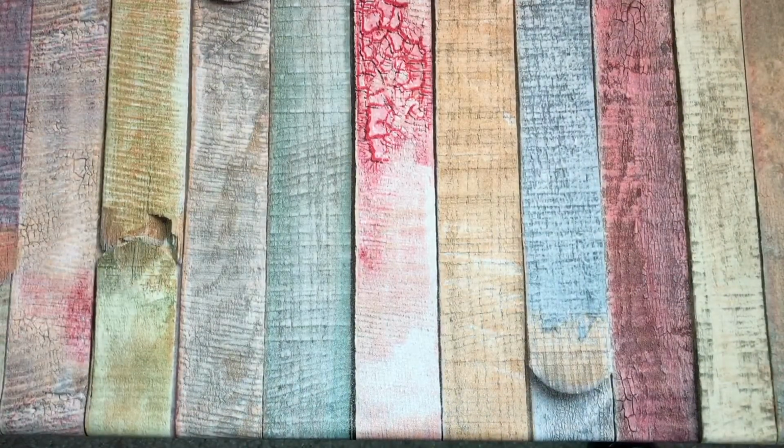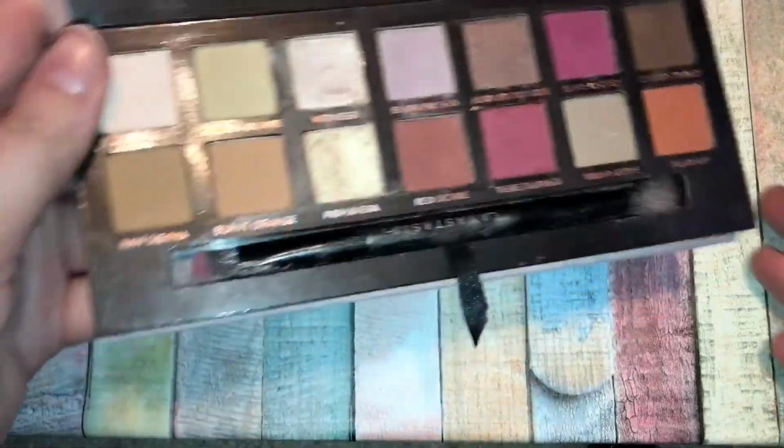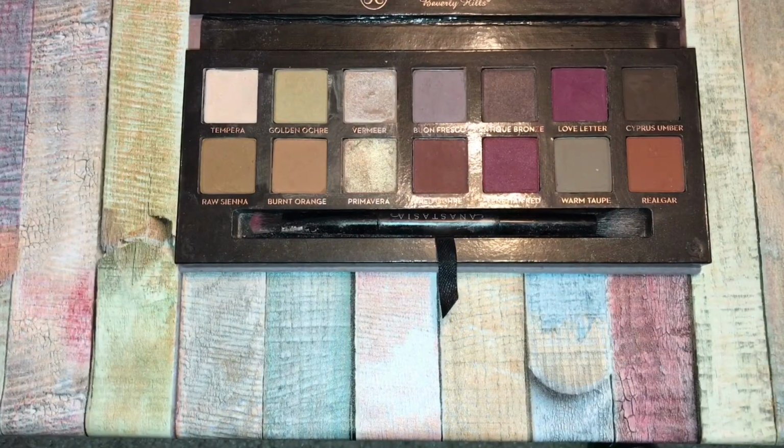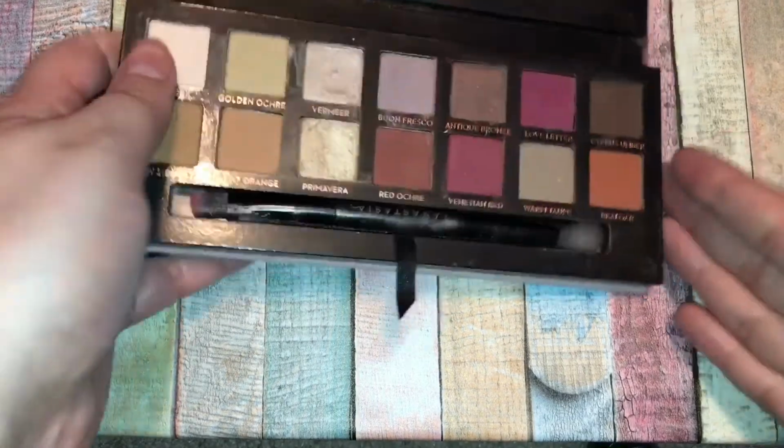So we'll go on to Anastasia Beverly Hills. Of course you see me using this all the time, posting it on Instagram because it's in my use it, don't lose it. Right now, it's the Modern Renaissance. There's not much to say. Everybody has this palette in the whole world. Everyone talks about this palette. I've yet to find a person that really doesn't like it. I have some dips going in these two colors, which I'm happy about. So yeah, it's an awesome palette.